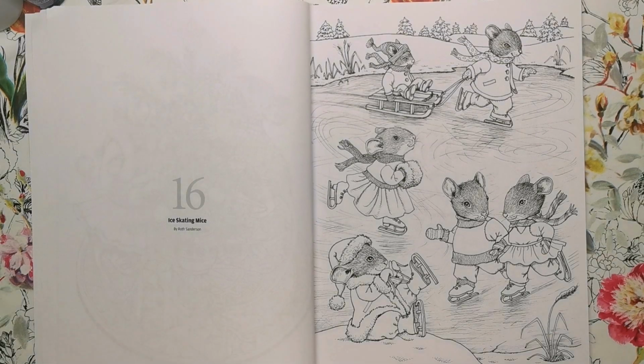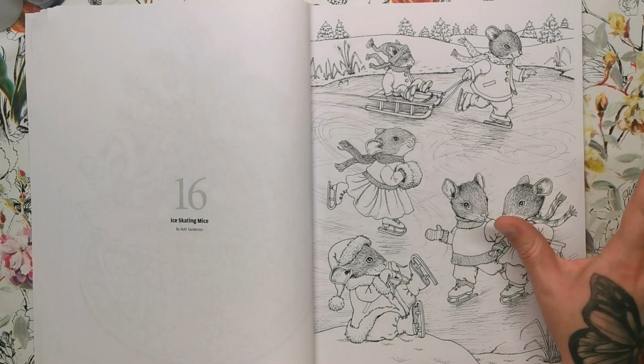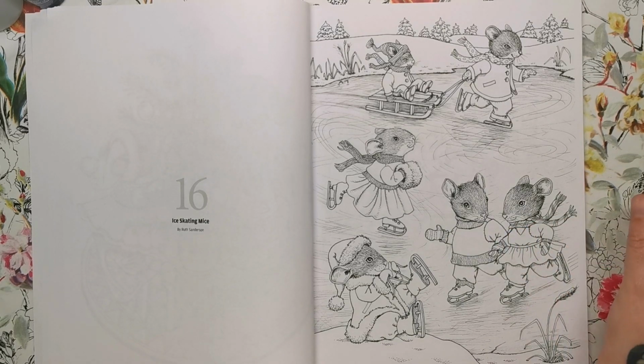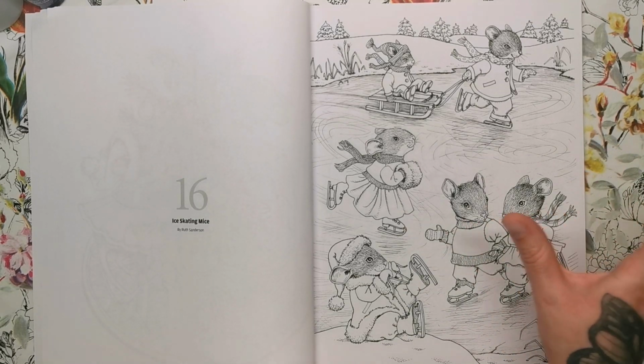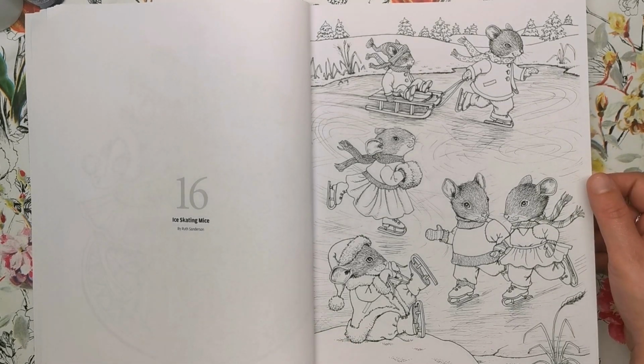Then we've got ice skating mice. What a fantastic opportunity to practice colouring ice as a texture. You know, trying to get that semi-transparent, translucent looking texture on there. That'll be interesting to try. I might have a go at that myself.